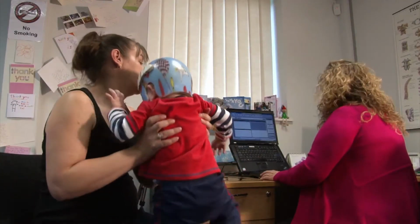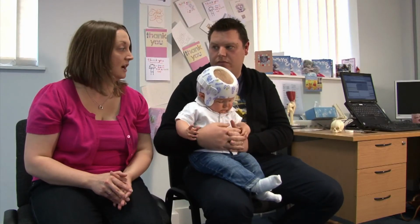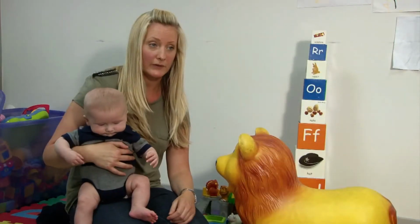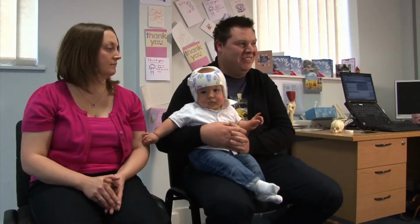You can see it straight away because it's such an improvement. Completely doesn't notice that it's there, and he's really happy to have it on and doesn't really notice it at all. No problems at all. It's setting a future for the corner, isn't it? Just make the appointment, come down, see for yourself.